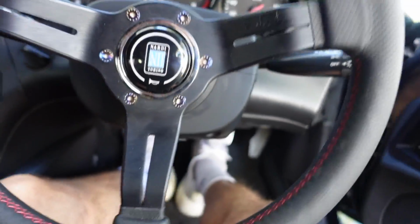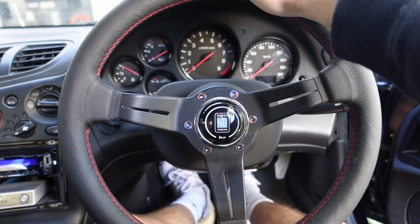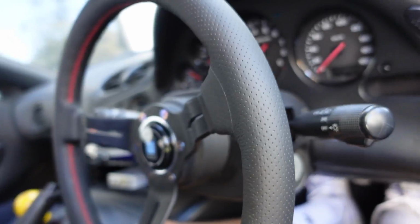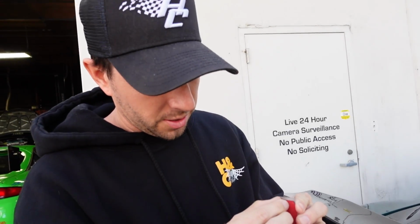That's installed. The steering wheel, it's my first Nardi wheel. Feels pretty good. It's a size 330, and I don't remember the offset, but it's not that aggressive. It looks clean, looks really good. I'm happy with it. So here's to a badge that I hope never falls off.